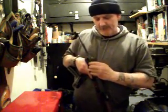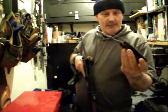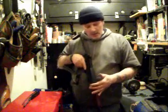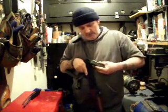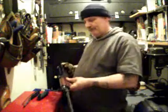We slide the housing forward, which allows us to take out the springs. We're just going to set them aside. From there, we grab the charging handle. The whole assembly just comes out.